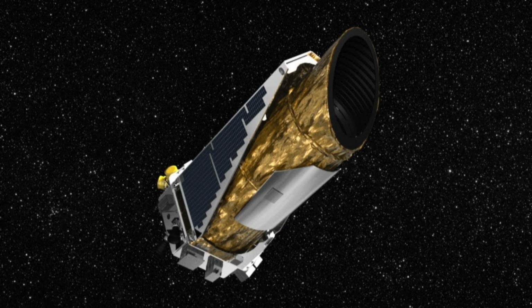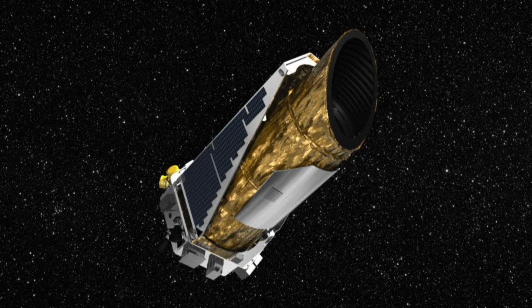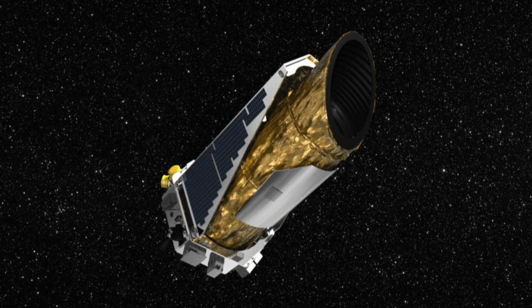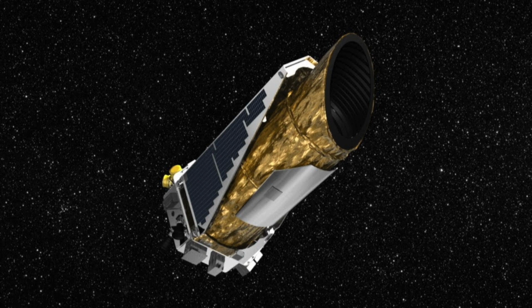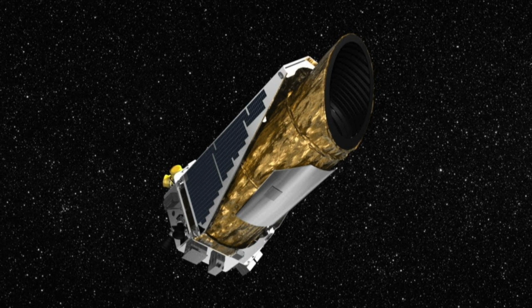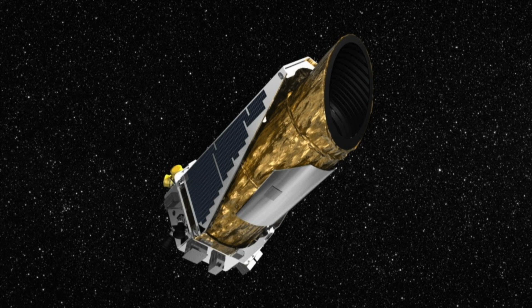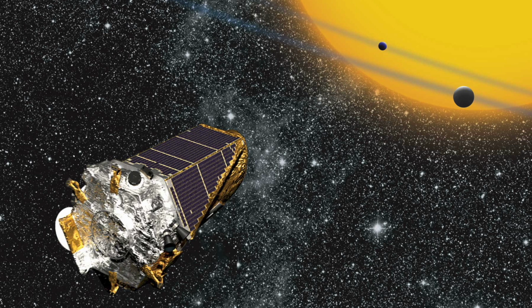During its 9-year mission, Kepler revolutionized our understanding of the universe. By monitoring the brightness of over 150,000 stars simultaneously, Kepler detected thousands of exoplanets, ranging from rocky worlds to gas giants. It provided valuable insights into the prevalence of exoplanets, their sizes, compositions, and potential for habitability.